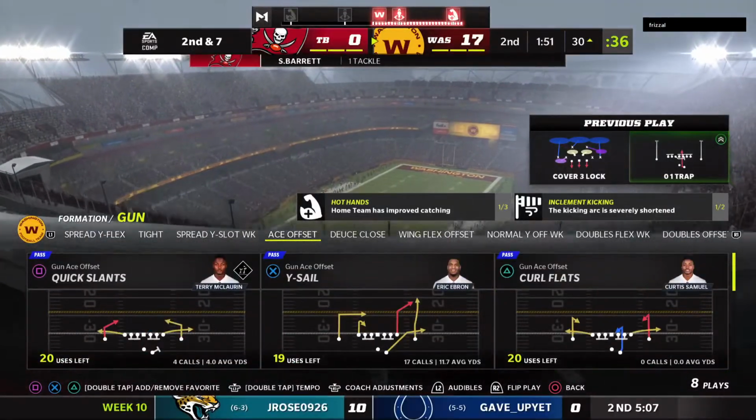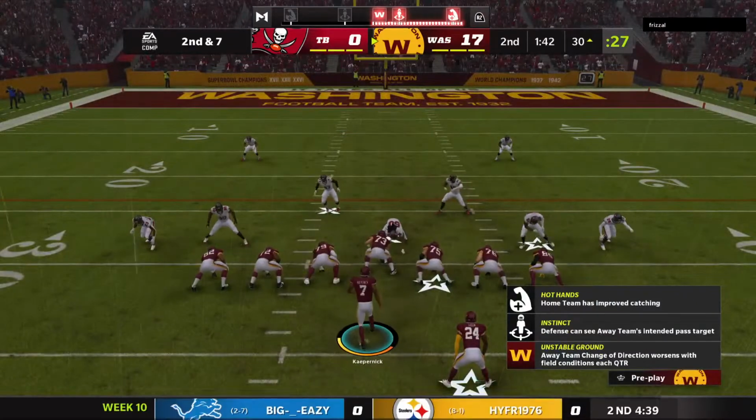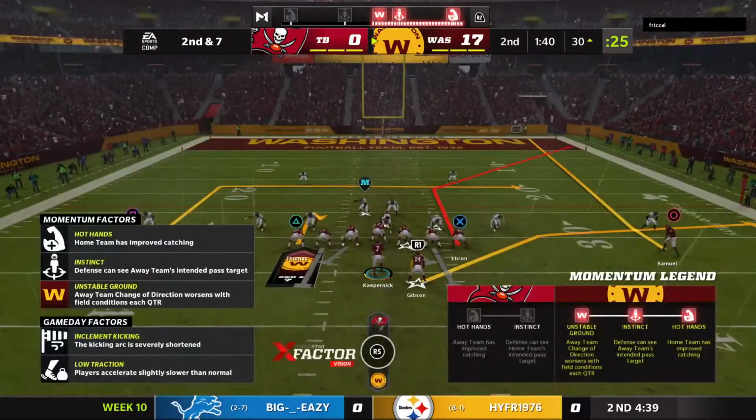Shaquille Barrett in on the tackle. The last run got 3. Now here's 2nd and 7.